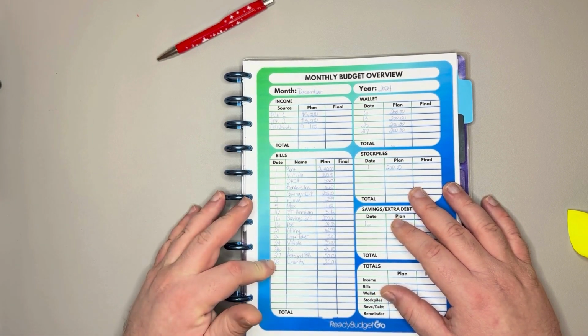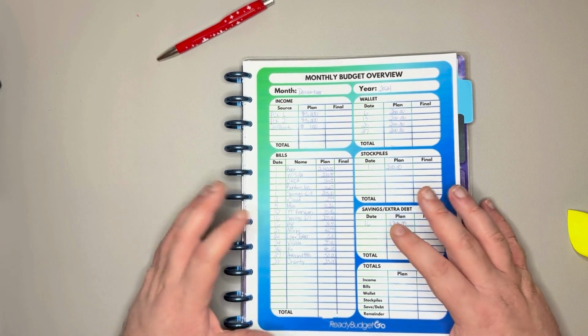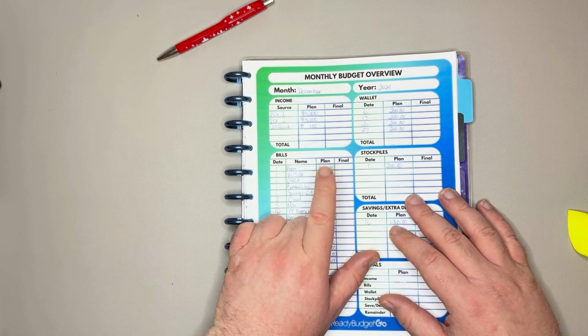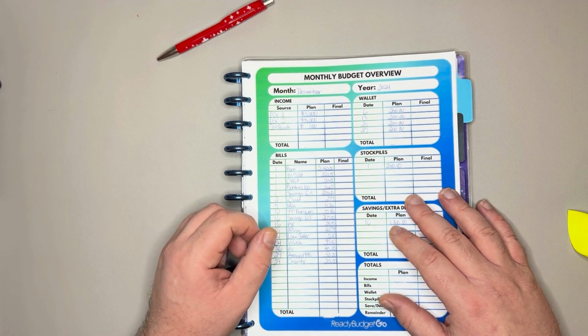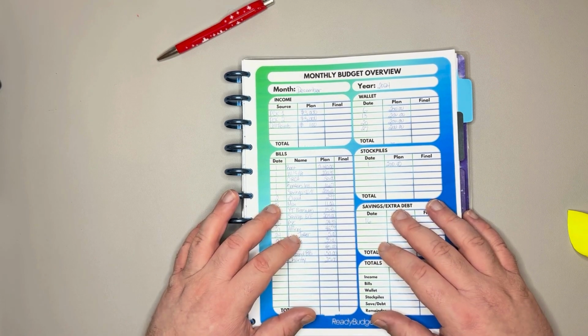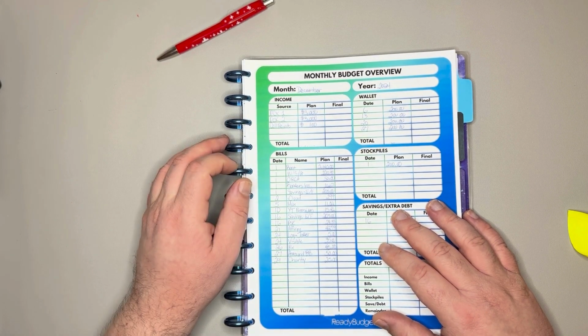Bills, these are exactly the same as in November. Some of the numbers are a little bit different. For example, I already know what my water, sewer, garbage bill is going to be, so I filled that in here. That's different. Same with the electricity bill, which I just got the other day. So that one, because I had the figure, I plopped it in. Everything else is pretty much the same as it always is.